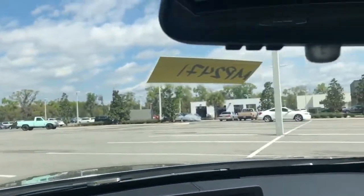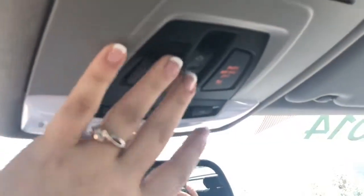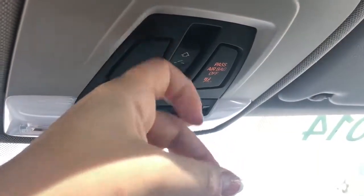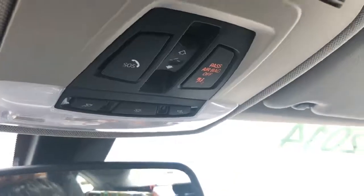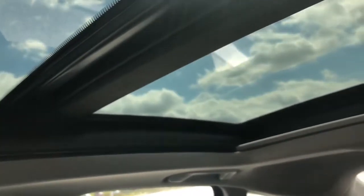Then last but not least, everything here, you have your universal garage door openers, your compass, and then you have your BMW Assist, which comes with most of our vehicles free. It's like roadside assistance, stolen vehicle recovery, and then to operate your moonroof, which is fully tinted, so it does help with Florida. If you want to have it open, you don't have to worry about too much heat coming in. So very nice there.